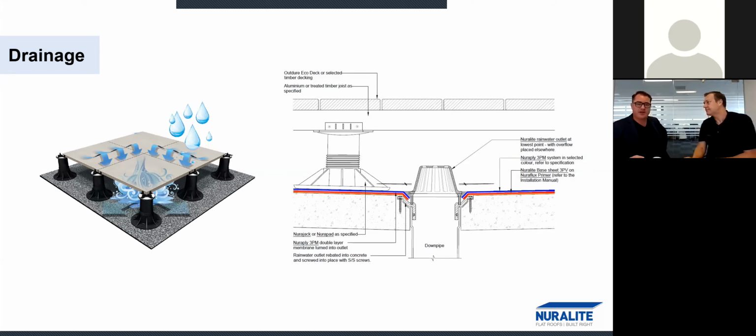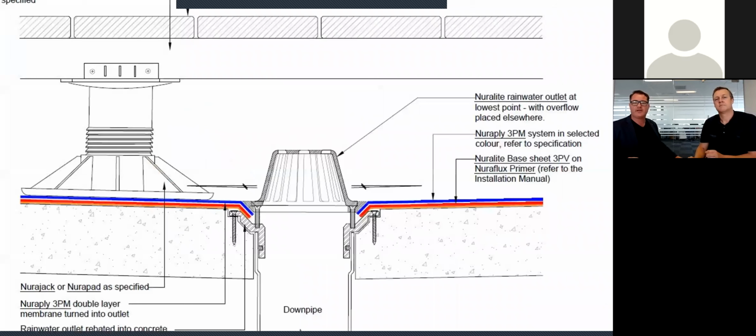Yeah, no, that's great. Now we run, obviously the first topic people have decided on was drainage. So what we're seeing here in this technical drawing is a 2-layer Nuralite torch applied system to a concrete balcony. We're using a clamp type outlet here, which I think is a really important aspect of the build-up. It's a very important area that needs secure fixing, and the clamp type outlet provides this. And typically with a concrete deck, we're seeing falls created in the concrete to the central point. Yeah. And you've got your magical equipment above that there, Lewis.